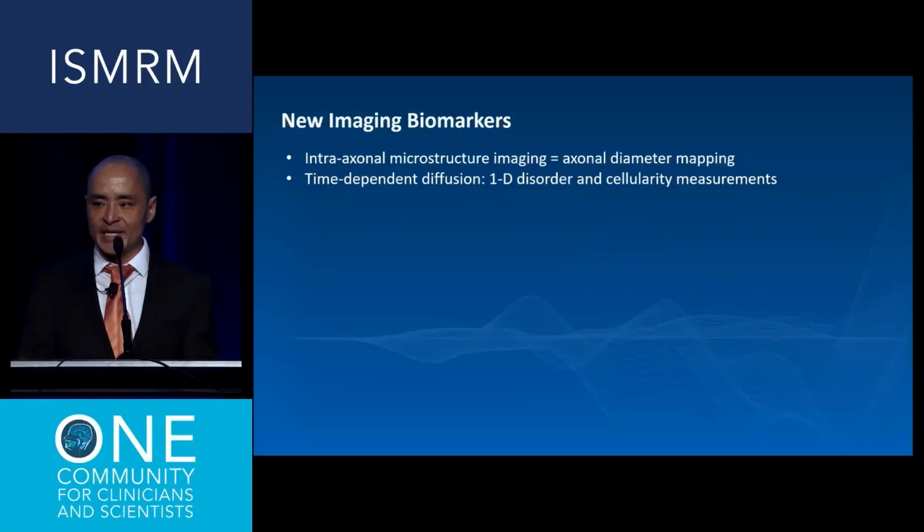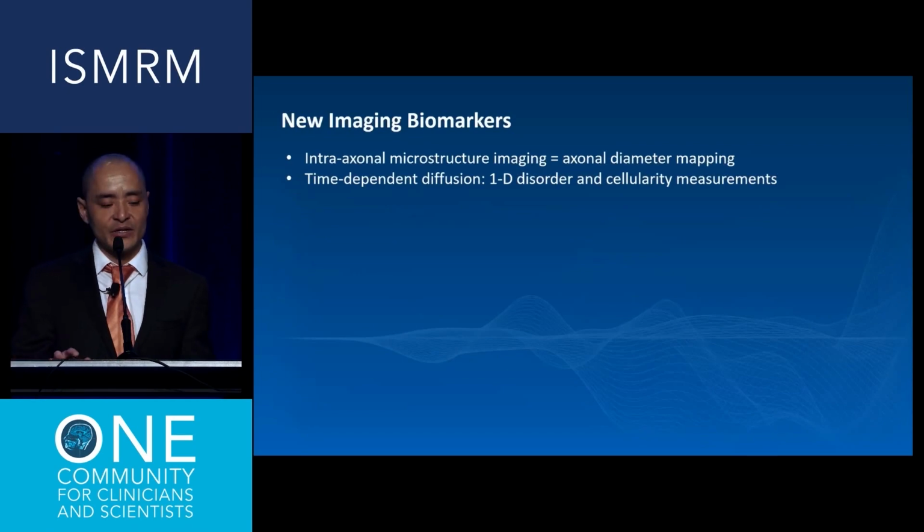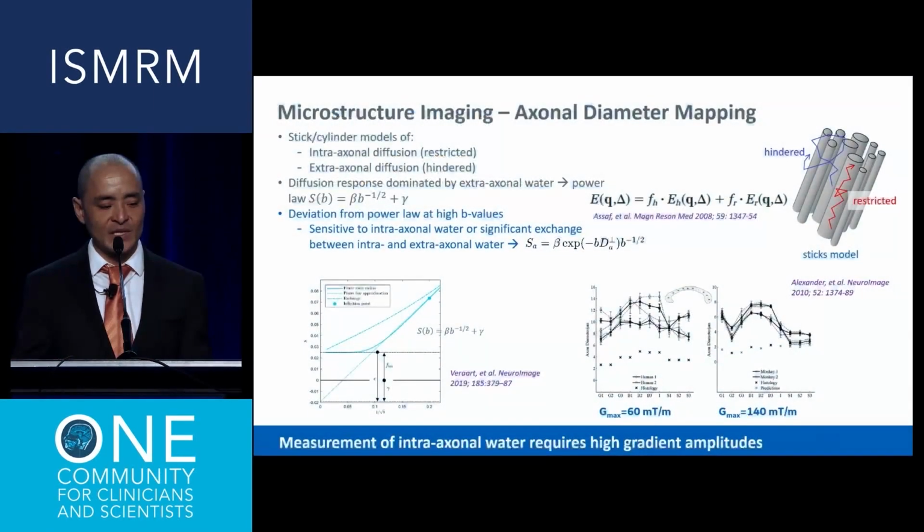In addition to doing a standard multi-shell DTI, we also wanted to explore some new biomarkers that are enabled by having these ultra-high performance Magnus gradients. The first being intra-axonal microstructure imaging. Can we actually estimate the diameters of the axons? And the second being time-dependent diffusion with very high frequency OGSE, oscillating gradient spin echo, higher than you can do on a clinical whole body scanner. So let's talk about the first.